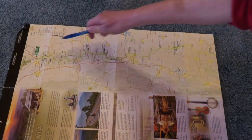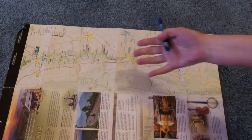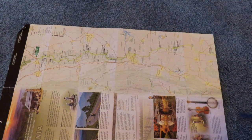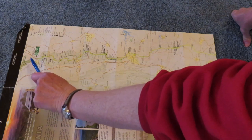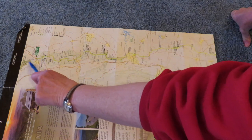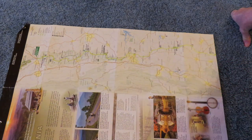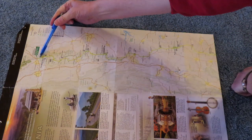Here is the park map. Well, here's half of it. It's actually so long and skinny that they put it on both sides of this map. So we were coming from Shenandoah National Park up here at Waynesboro, and so we got on the parkway. It just kind of flows. Skyline Drive just becomes Blue Ridge Parkway. No turning involved.